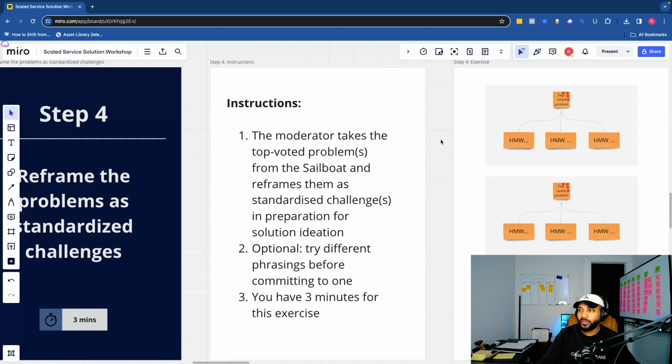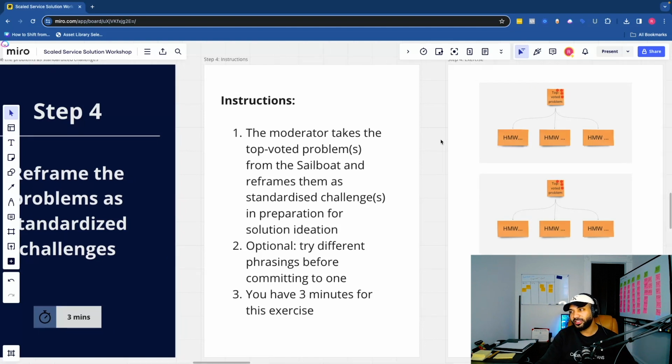So, what you want to do is change those problems into how might we statements, and try to come up with a few different ways of saying each of those problems with how might we statements before you actually commit to one for each of those rounds.